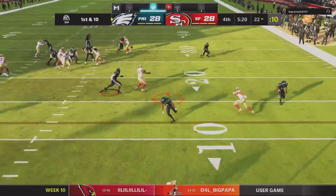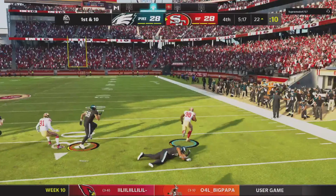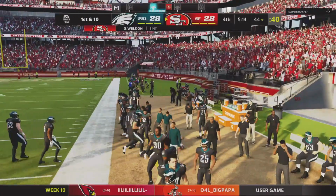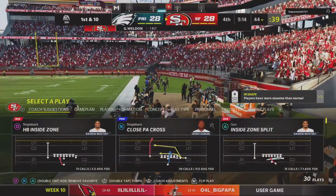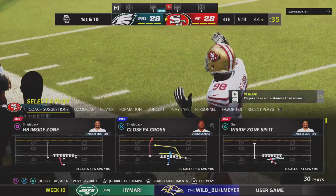Hurts. And this is going to be intercepted. Picked off at the 17. Well, they were in a great position to take the lead, Charles. Obviously, all they needed was a field goal to do that. They wanted the touchdown. Unfortunately, they're going to get neither.